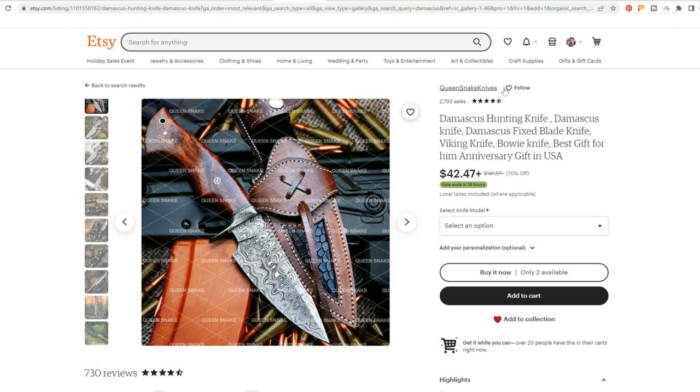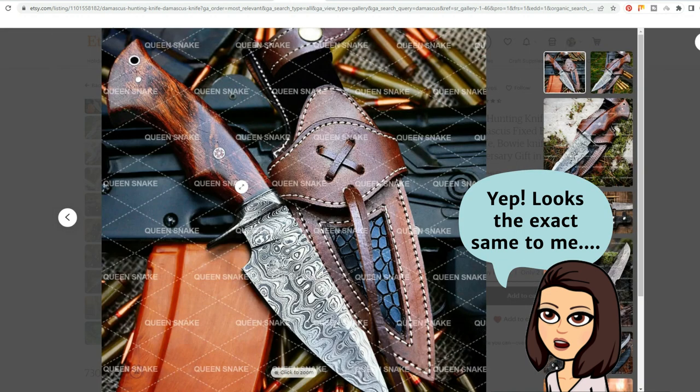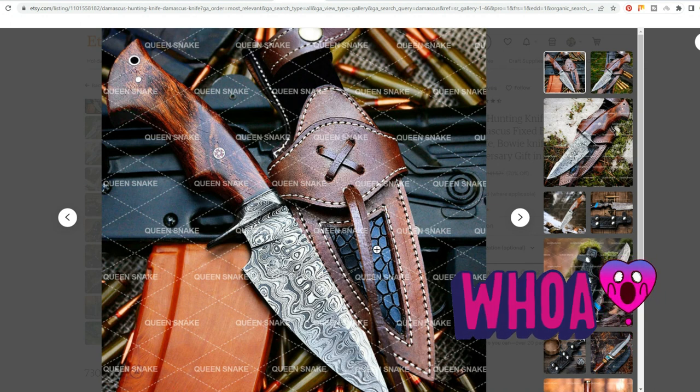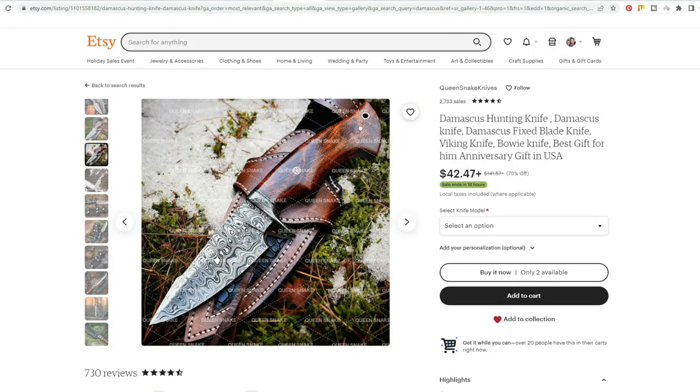So this seller is Queen Snake Knives, and they are not as new. They only have 2,700 sales, so they're not as established as the other store. But we can see that it is the exact same knife. I don't know if you can really see in the photo here, but it has the little mark, the little inset in the blade here. The blade work looks the same, and the snake pattern on the leather blade holder looks the same. It looks very well made, same professional images. It looks like it's the exact same product.